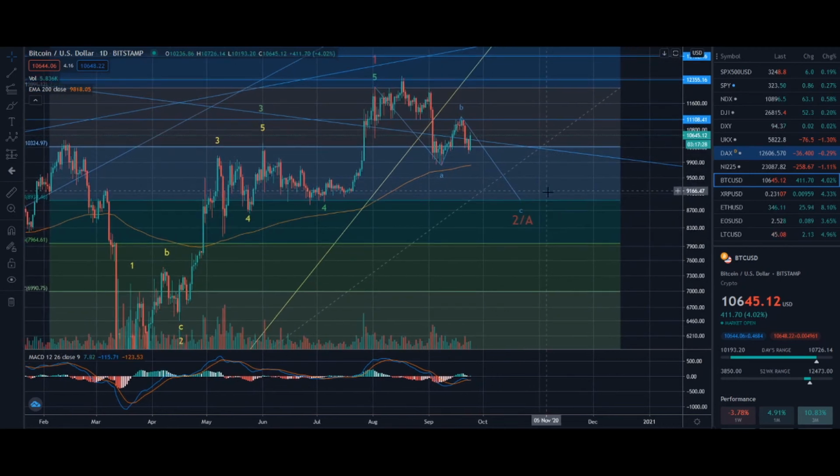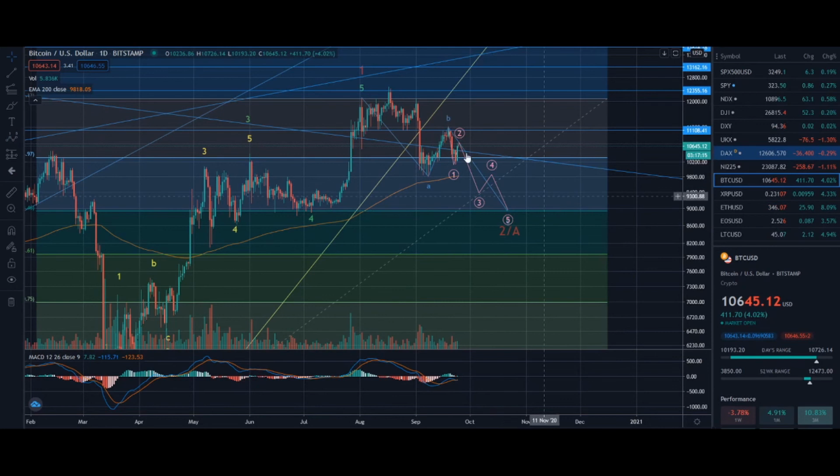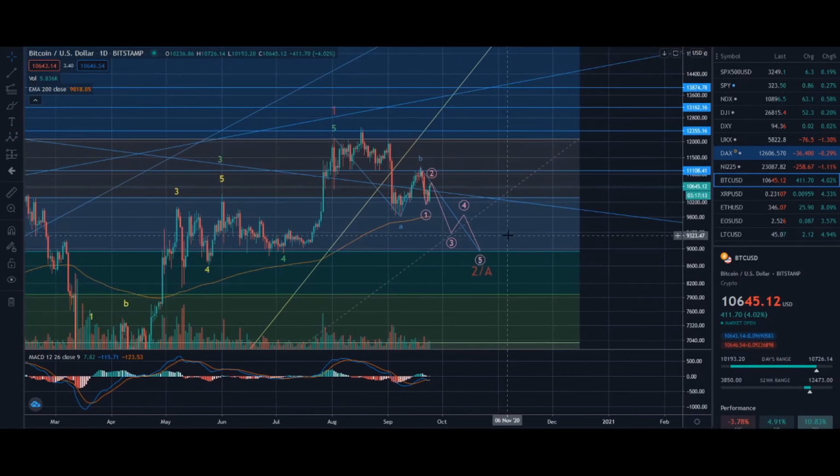And yeah, just to sum it all up, I expect, at least for the moment, this 1, 2, 3, 4, 5 move, something like this, in this fashion. And to be honest, if we get this move, I would lean towards us getting a wave B and another wave C down towards a new low.